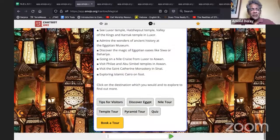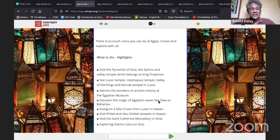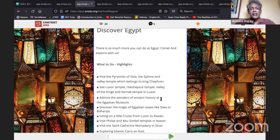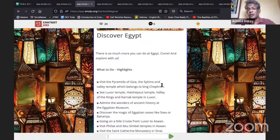So what I like about this bot is that they took the trouble to make the tour button a bit bigger. Because it's a sales bot as well, right? So the person who designed this bot, Kian Lo and co and team, understood that this is primarily a bot to promote sales of Egyptian tours, right? For this company, at least, this fictitious company, okay? And they've packed in some information, and it's always wrapped around the whole idea of tours. So it's not random information like calendars and mummification, although that is very interesting, right? It is really wrapped around what you can do, all right?